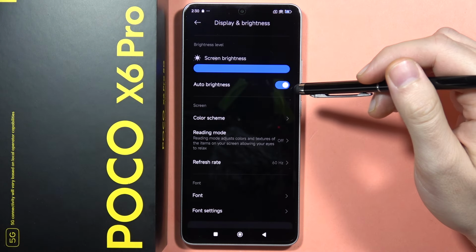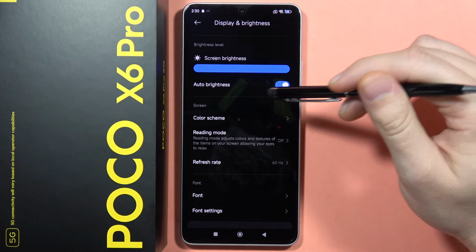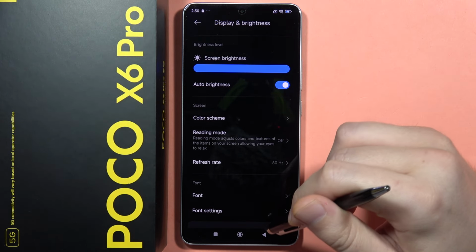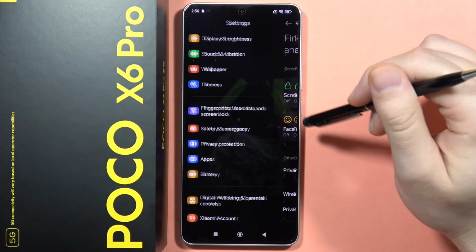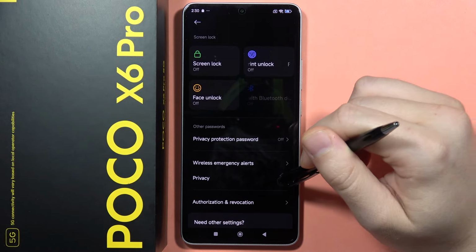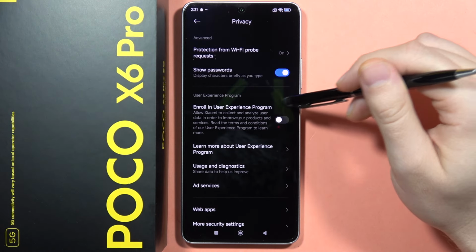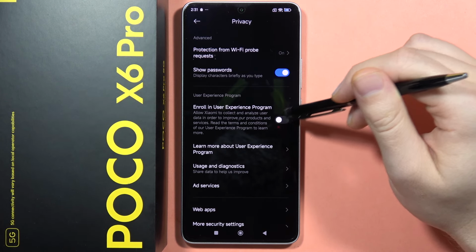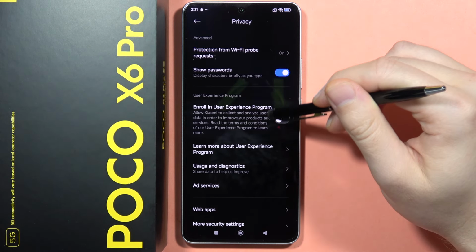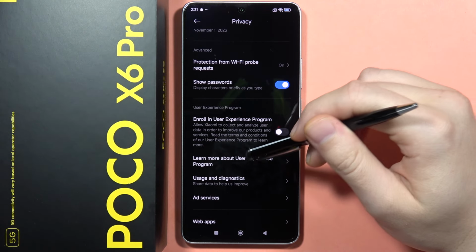Now let's go back. And from here we have to remove the annual user experience. So we have to go into the screen lock, then go into the privacy. And from here we have to turn off this option, the annual user experience program. So turn it off, and now thanks to this we will not send the automatic data and all the stuff to the Xiaomi.